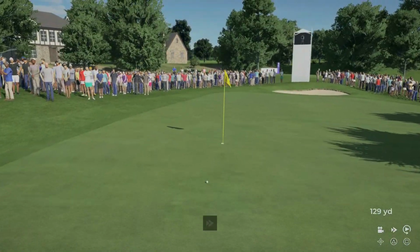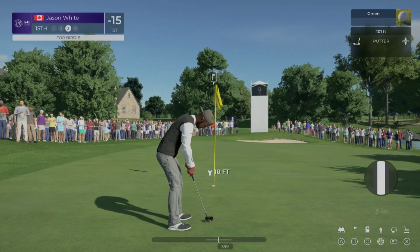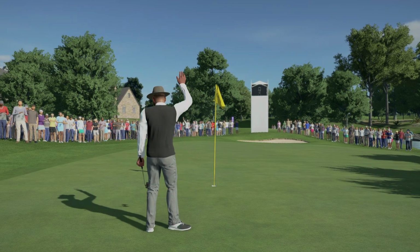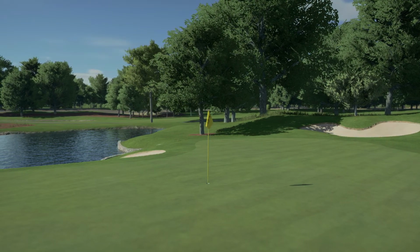This one is chewing fiber. 8 feet to the cup. Short game has been absolutely fantastic today. He's making this look easy. Keeps surging ahead. Whew, that is some pretty good breathing room. Out in front by a bunch.